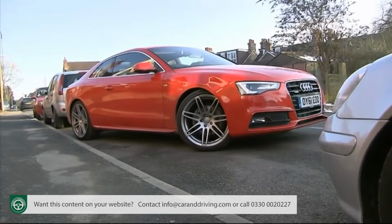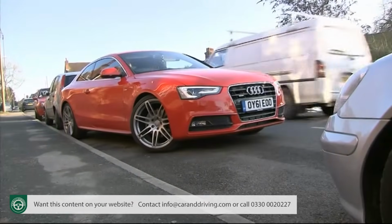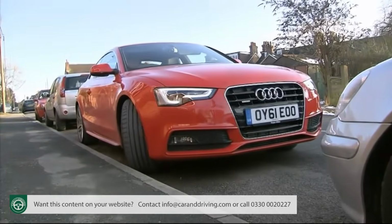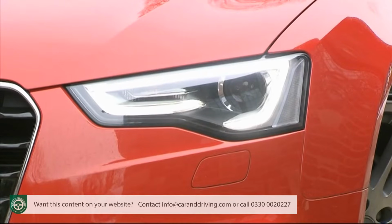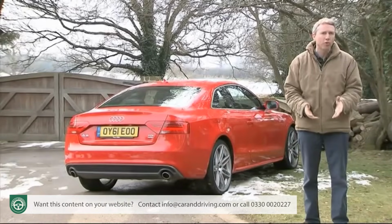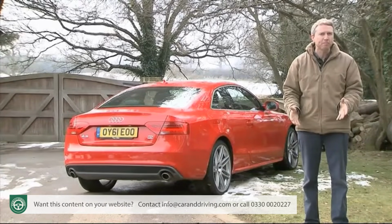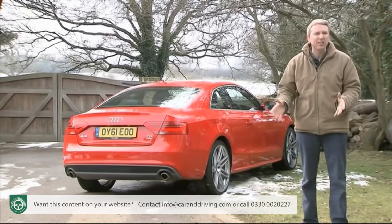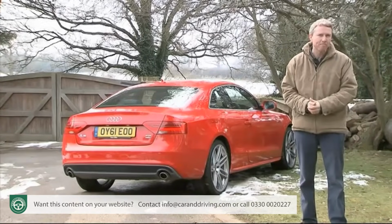The Parking System Plus setup, for example, can guide you into the tightest space with the aid of a colour reverse parking camera. Or the optional Xenon Plus headlamps, which can be further refined by an adaptive lighting system featuring dynamic cornering and static turning lamps. If you also fit the high beam assist system, they can even dip themselves for you at night.